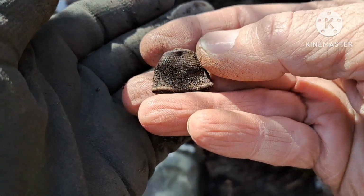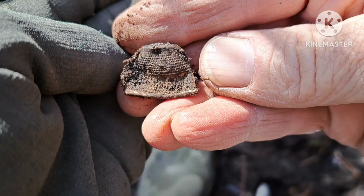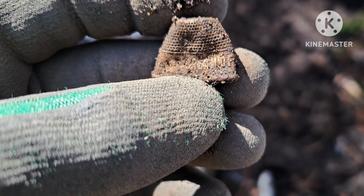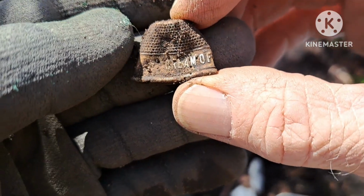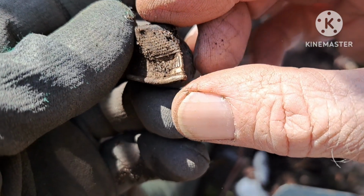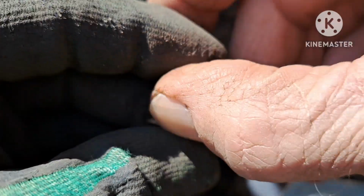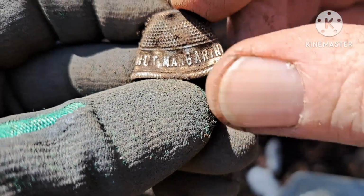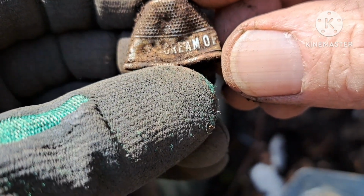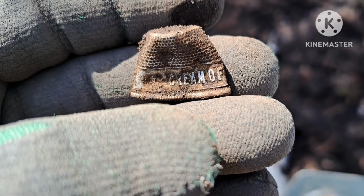Recognize that one right away. Looks like it's an advertising thimble here. Pretty sure it's aluminum. Let me clean it off and see if I can see what it says. Boy, I get a lot of these out here. Well, I didn't even have to do anything but rub my finger on it. I've got one of these already. It says cream of nut margarine. Now, I'm not quite sure what kind of nut they're using to make margarine, but that's what it is. Put that in with my collection of advertising thimbles. I've got lots of them now. All right, let's keep going.